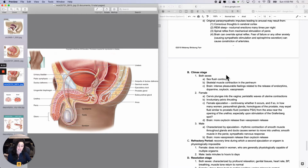But your brain can override this spinal reflex, because if there's fear of failure or anxiety or fear of anything, it causes sympathetic stimulation, which decreases blood flow to the penis and can cause constriction of the arterioles. So the sympathetic nervous system and erections are just not very hospitable to one another.